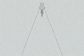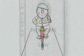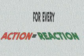Now on to the final question. When you do get your bike moving, why does it go forward? According to Newton's third law, for every action there is an equal and opposite reaction.